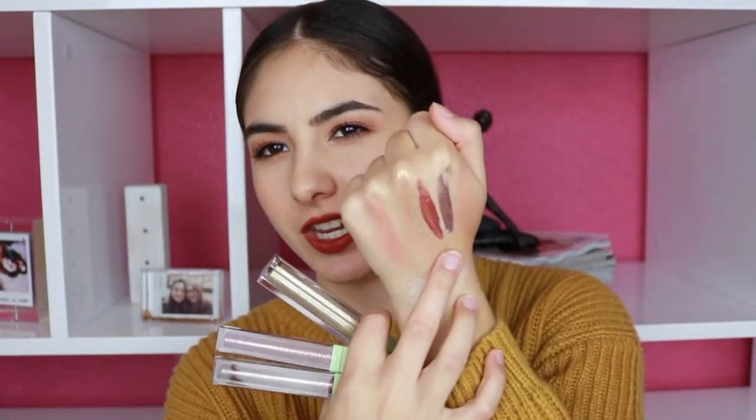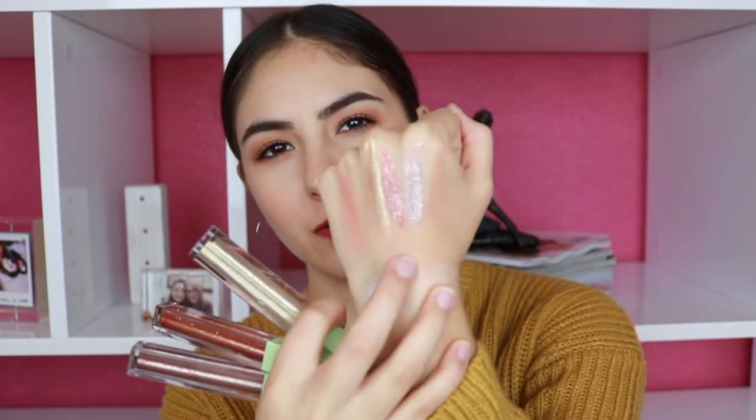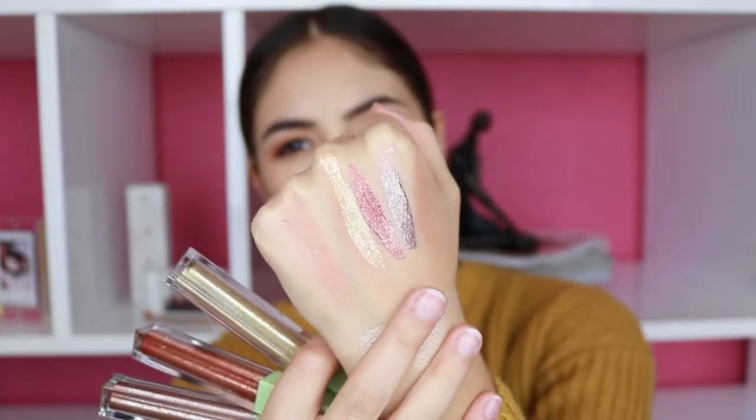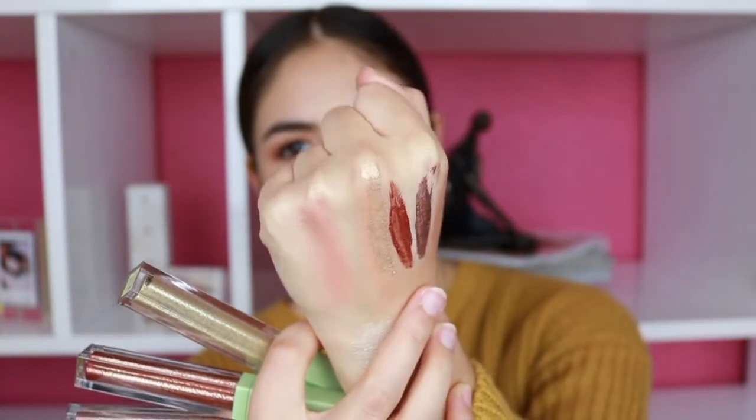And let's swatch them. Okay, so here are the swatches right here. These are the 3. The only one that swatched really great was this taupey one right here. But the other 2, I don't know if you can tell, but they kind of separated a little. You can see it kind of separated there. I don't understand what is going on. I don't know what that is, but I'm gonna have to try these on my eyes. I don't know how well it's gonna go, but I am going to try them and let you guys know what I think of them.